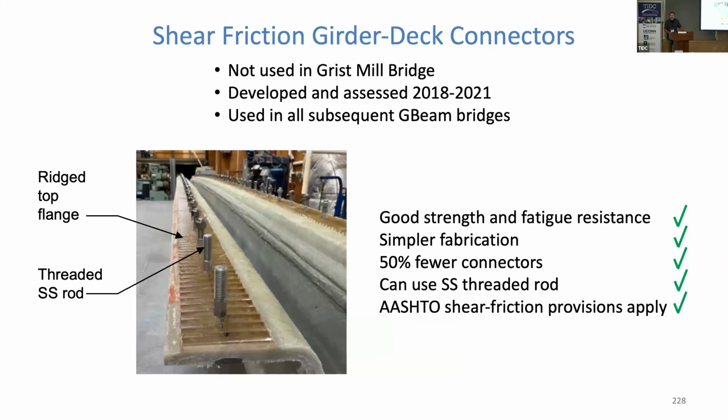And this was happening so fast that we didn't really build Grist Mill with all the details we would have liked. We were working simultaneously on a better way of connecting the concrete deck to the girder. We came up with this concept of infusing ridges in the top of the specimen. You can see there, that's a girder. Jay, that's one of the ones we shipped to you, actually. We made that in our lab last summer and sent it off to ERDC to close out a project with them. You infuse those ridges and you interlock the concrete and the FRP mechanically.